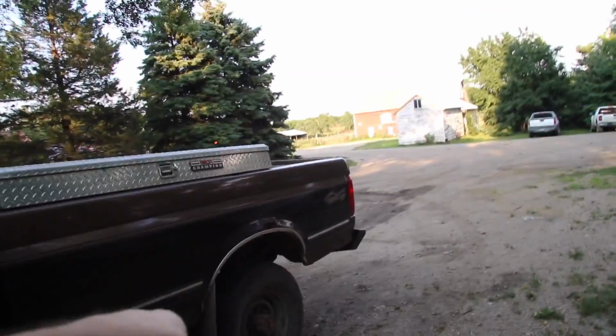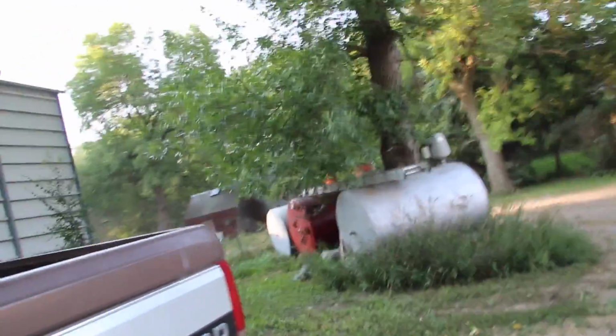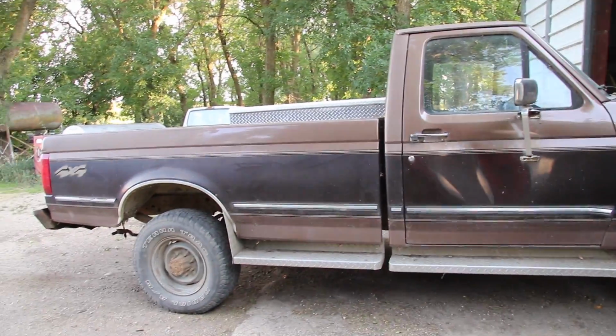The reason why it won't go too good, it's out of transmission fluid, so I don't want to drive it anymore. But does it ever run so good? It actually sounds sweet too. Man, that's gotta be fun going out and racing that thing.